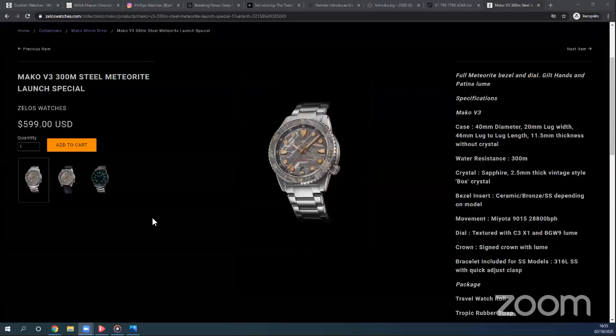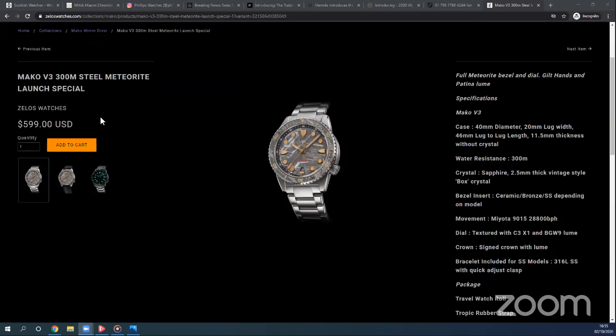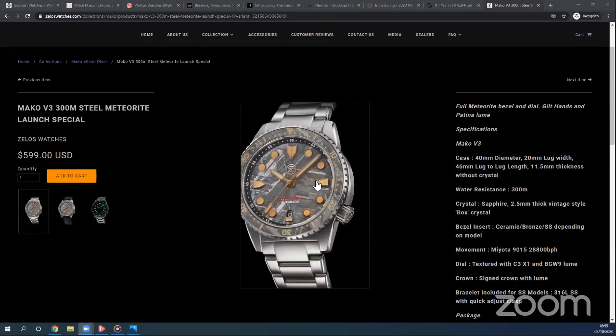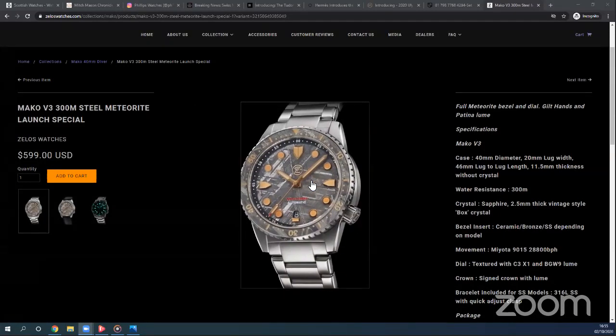Are they using Japanese movements? Minolta, I think. Yeah, and they also produced the tourbillon, the same tourbillon that Orage were supposed to use, if I seem to remember. It's all coming back to me. This is the meteorite one. That's quite pretty for $600.